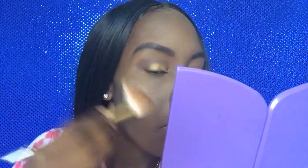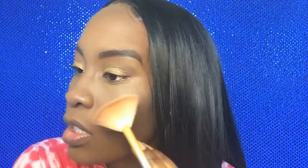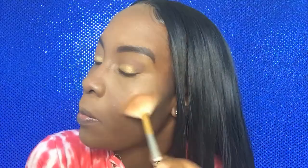Next, we're gonna go ahead and apply our AOA Studio blush. And then last but not least, we're gonna apply our Nika K Perfection highlighter in the shade 24 Karat Gold. Super bright, super pigmented. So I'm tapping the brush into the highlighter because I don't want it to look too bright, too fake, too shimmery, you know. I'm gonna add a tiny bit to the nose area, the bridge.